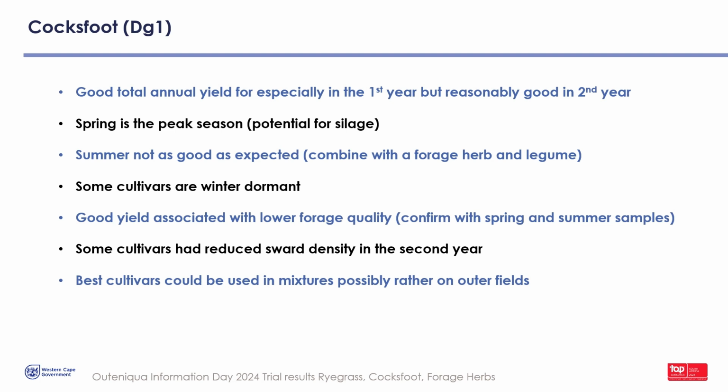The good yield seems to be associated with the lower forage quality, and this will have to be confirmed with samples from spring and summer, which still need to be analyzed. Some cultivars had reduced sward density in the second year. And finally, the best cultivars could be used in mixtures, but possibly rather on the outer fields rather than the main dairy platform.